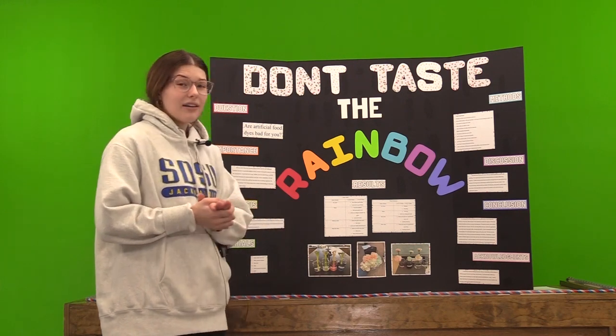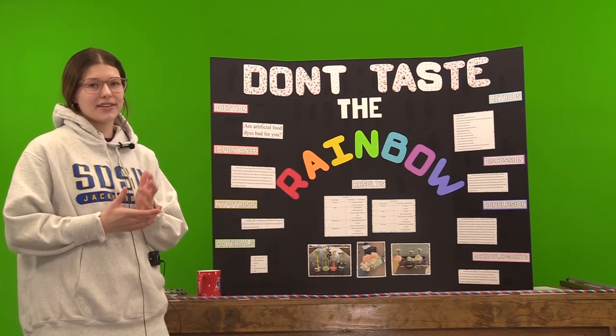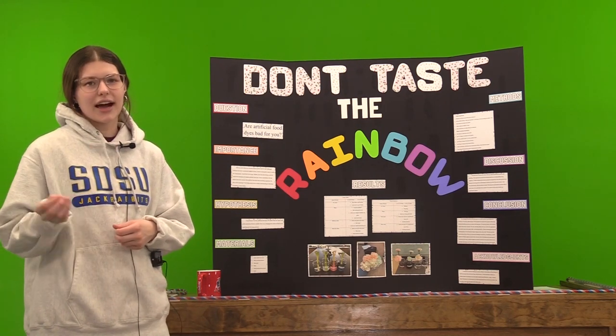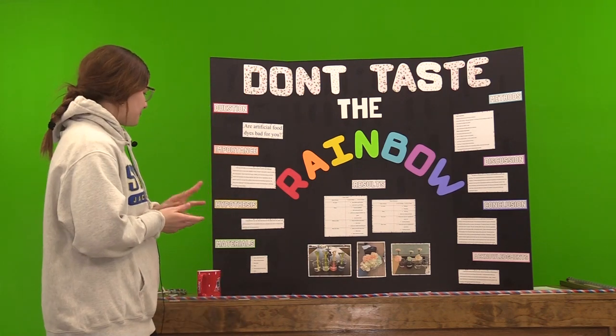Then we have my red dye with my celery. And you can very clearly tell that the celery was dyed red. The veins on the inside are red. The leaves are dying, curling up. They just aren't thriving very well.